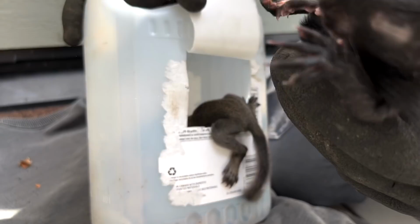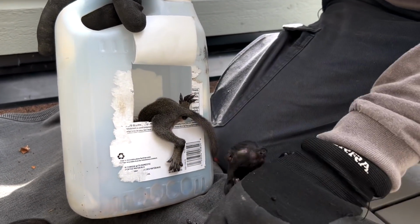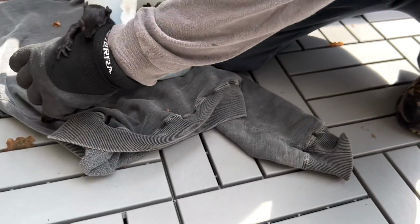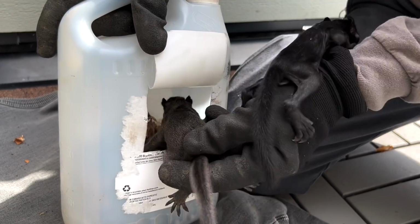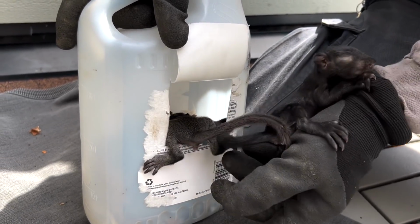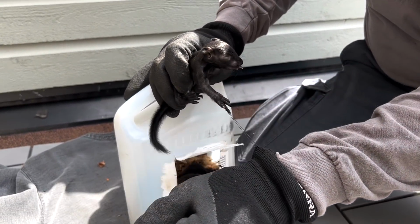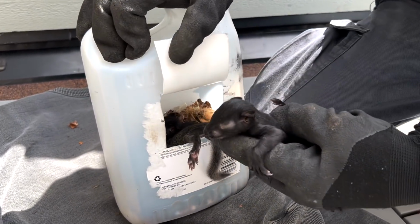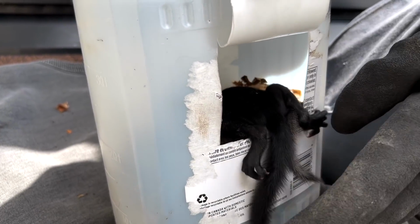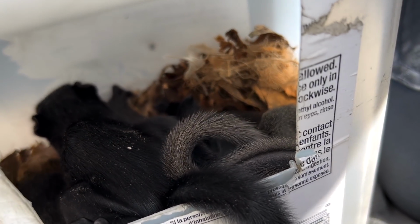They have an amazing ability to hang on to stuff. Sharp claws enable them to climb trees and not fall out of trees. Case in point, I'll let him climb on my leg while I put the next guy in on my arm. Okay, buddy, your turn. Let go. Let go. Okay, in you go. There we go. It's a full jug, with the one tail hanging out.